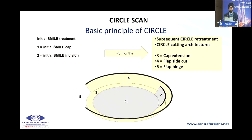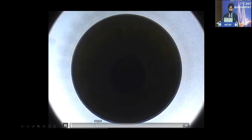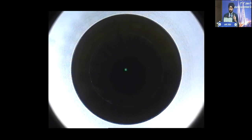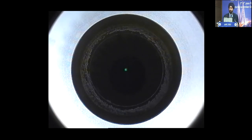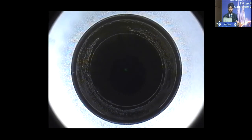Everyone has gone through the SMILE procedure. For enhancement, you just need to do a circle scan, as Shreya showed. You still don't have a commercially available SMILE on SMILE. So either you can do a surface ablation or you can do a circle scan where the cap is converted into a flap. The only thing is that you have to pay for these treatments, so you're not charging the patient, and you pay for a treatment for that. But apart from that, it's a simple procedure.